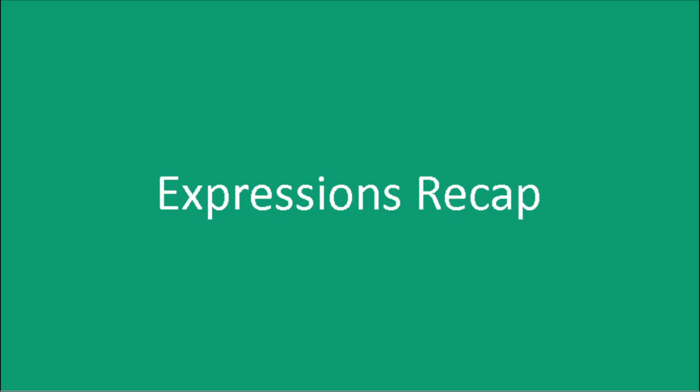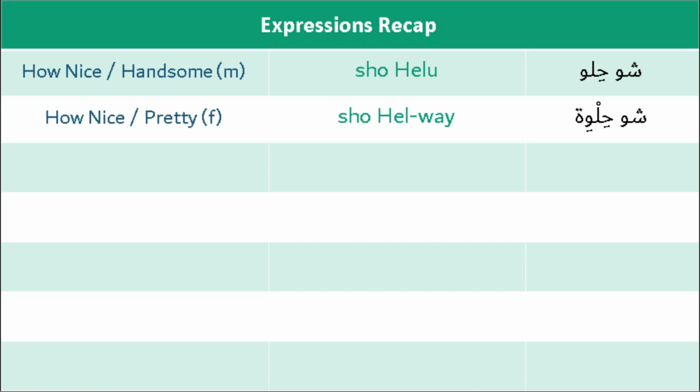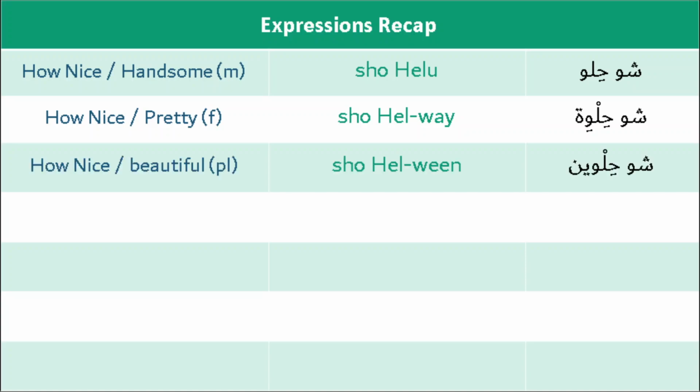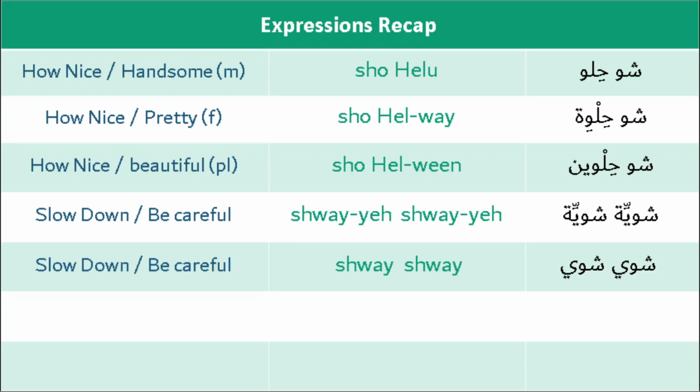Now we will have expressions recap. How nice or how handsome? Masculine form, شو حلو. Feminine form, شو حلوة. Plural form, شو حلوين. Slow down or be careful, either شوية شوية or شوي شوي.